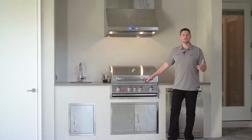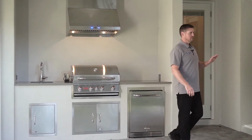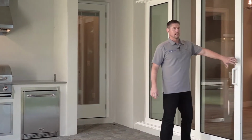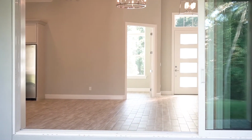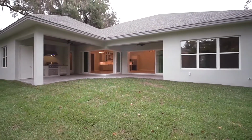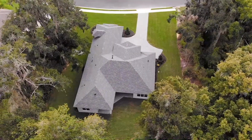You see how well designed this home is. We've got the outdoor kitchen. Again, it's natural gas. We have these well-designed sliding glass doors. We've got the corner pocketing doors here. That one over there pockets as well. And as you notice, the backyard is also very private. It is pool ready, ready for your summertime get-togethers.